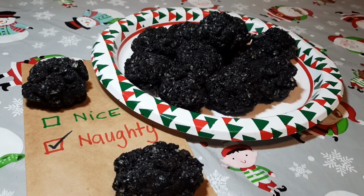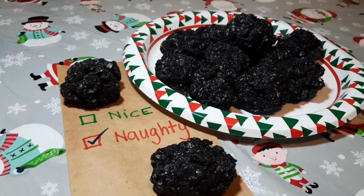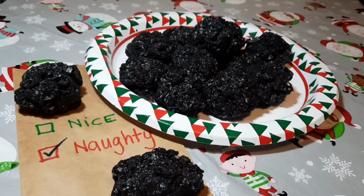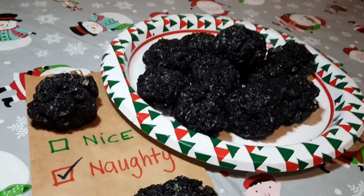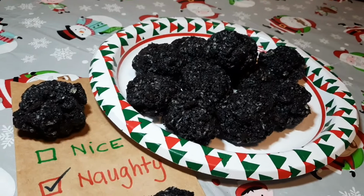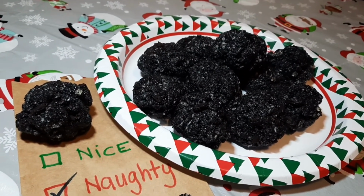Okay, everybody, and there you have it. We have our little naughty and nice bag right here. As you can see, they have a sheen. They look just like little chunks of coal, no two look the same, with a little surprise on the inside. A little diamond on the inside. Yeah, a little gem on the inside.